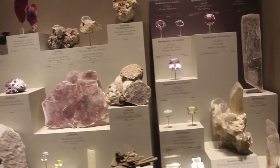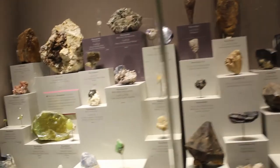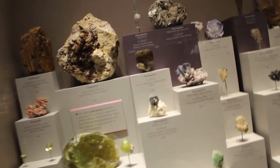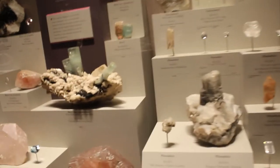Topaz, more topaz, more topaz, a giant, huge rock of topaz. Elbaite, lepidolite, pinkish purple mineral, quartz. I can't even pronounce a lot of these. Fluorapatite, hardystonite, rocherite, graftonite, jadeite. Very difficult to pronounce a lot of these names.